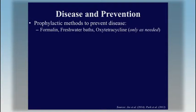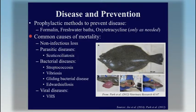Diseases and prevention. So general straightforward treatments here as far as formalin, freshwater baths, oxytet if needed for different issues. Fairly similar to other fish species. Somebody mentioned earlier about Edwardsiellosis. That's one of the ones that can be an issue. But again, if you're keeping the tanks clean, have good biosecurity protocols in place, using best management practices, it hasn't really been an issue on any large scale for this species.